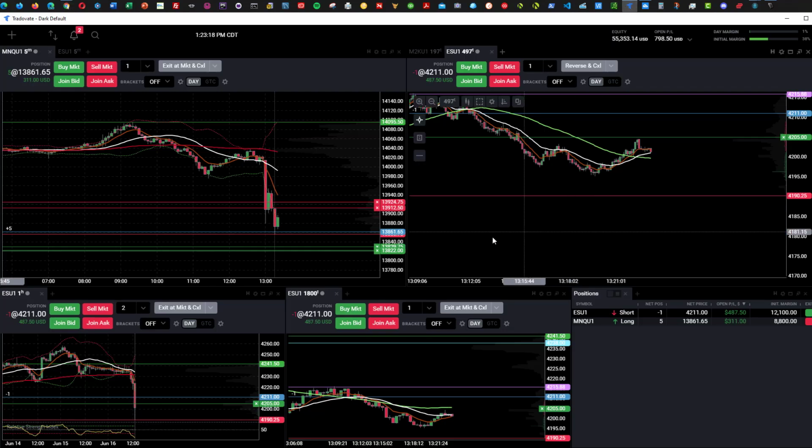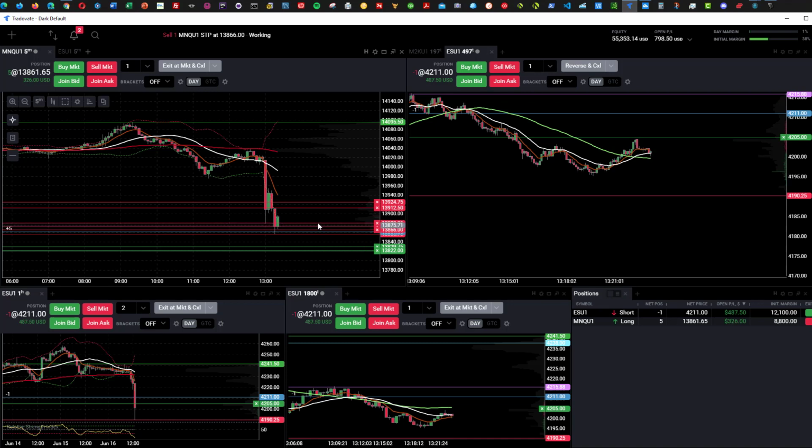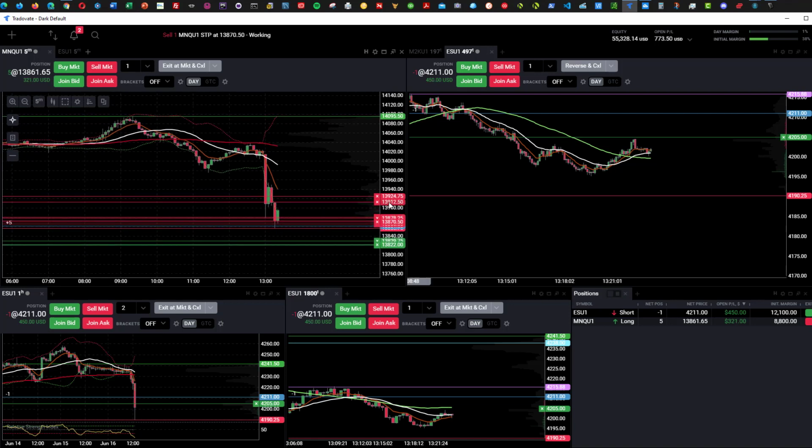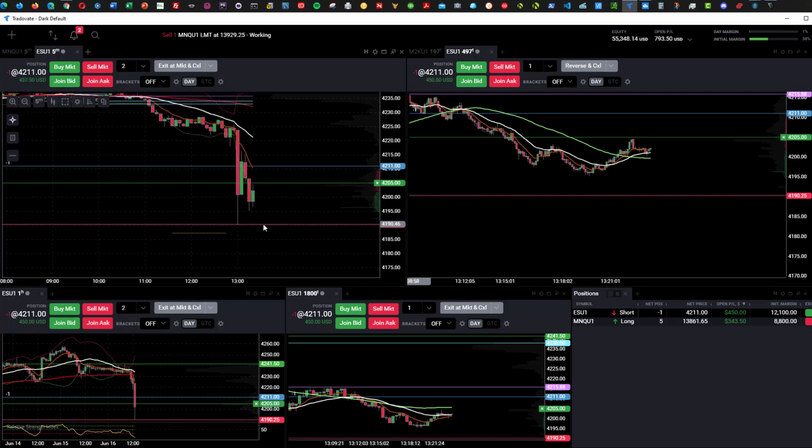Let's see here. Let's put some stop losses in there. We're at 5, 2, 3, 4, 5. And we have some profit levels here. Take some profit. We'll go short if it gets up there. Here. The ES, we're left with one position in. The move is actually long there.